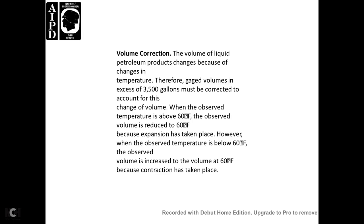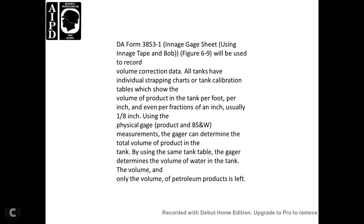Volume correction. The volume of liquid petroleum product changes with the change of temperature, therefore the gauge volume, for example 3,500 gallons, must be corrected. When the observed temperature is above 60 degrees Fahrenheit, the observed volume of the product is greater than at 60 degrees Fahrenheit, as expansion has taken place. However, when the observed temperature is below 60 degrees Fahrenheit, the observed volume is less than at 60 degrees Fahrenheit, as contraction has taken place.